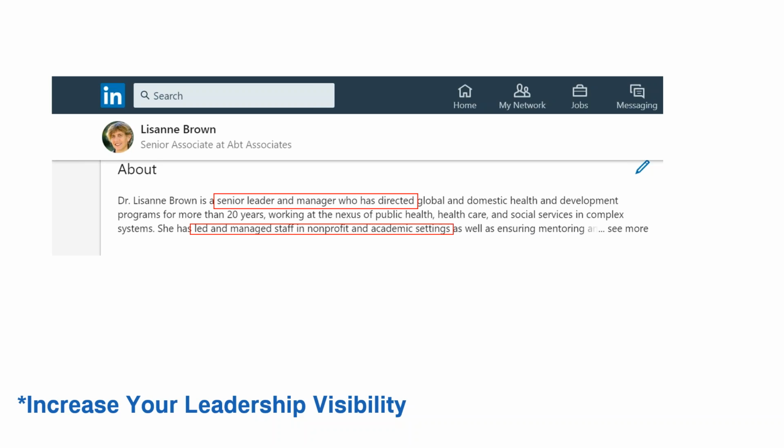So here is my revamped and updated electronic presence, primarily on LinkedIn. And you can see the language that came from the bio paragraph that we saw in the previous slide, that describes that I'm a senior leader and manager who's directed global and domestic health programs. I've led and managed staff, etc.